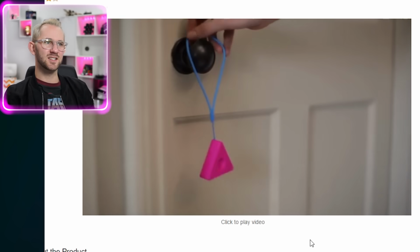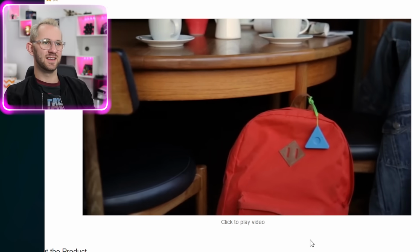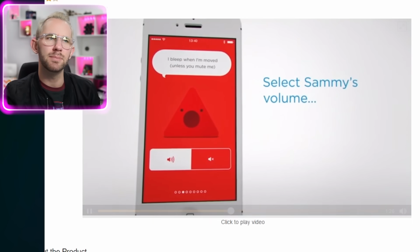Cookie jar. Fat husband. Leaving husband. Leaving kid. Hey man, running away infant. Dude, this person is paranoid. Like, I want to make sure my husband's not leaving. I want to make sure my husband's not fat. I want to make sure my kid's not running away. I want to make sure my infant's not running away. Bleep bleep when I moved.